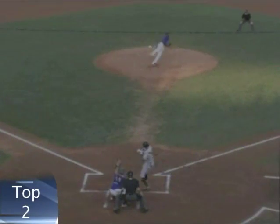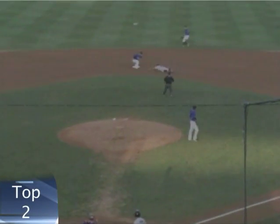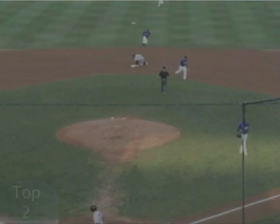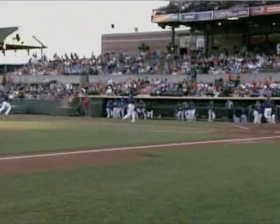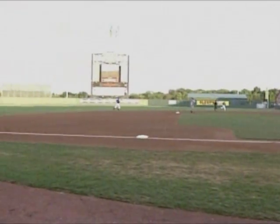Comes around to hurt. Runner goes. Here's the pitch. It's high. The throw down, and in plenty of time to catch Ryan Dineen. A 2-6 caught stealing. And that will end the Valley Cats' second inning.